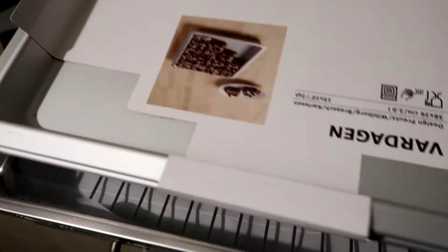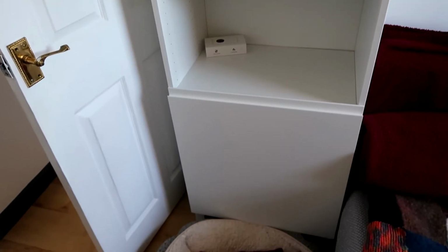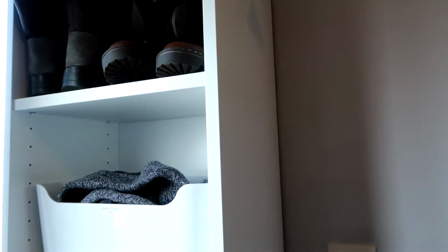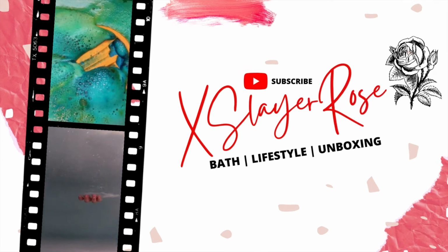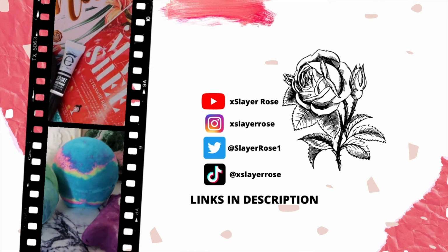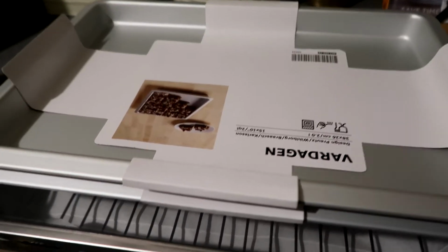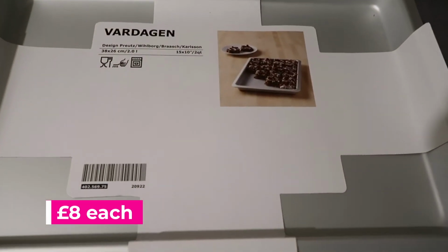I am just sharing with you some of the amazing things that I picked up at Ikea, so stay tuned to see all the great things I got. So I went to Ikea for literally the first time ever and I have loved it. I picked up some household bits and some furniture too.